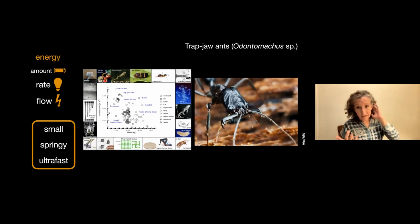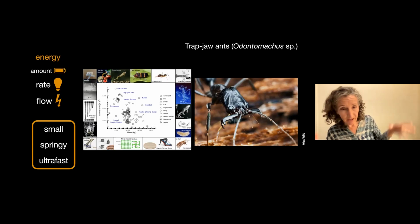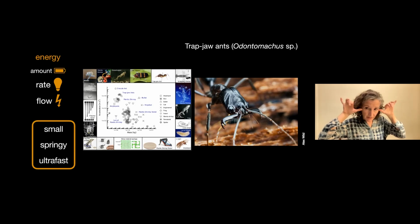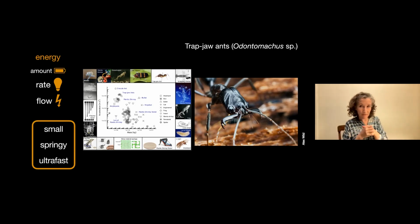So one of the things that happens when people start to come in wanting to build systems is they start to ask you as a biologist, me as a biologist, how do they work? How does it work? So I'm going to tell you a little story about trapjaw ants. Trapjaw ants are up in the very top left-hand corner of that graph that's sitting up there. Trapjaw ants are one of the fastest moving organisms on the planet. And the way they develop this is by rapidly slamming their jaws closed.